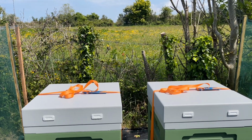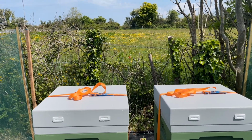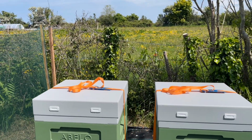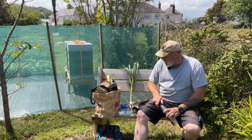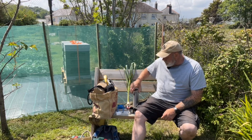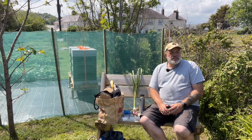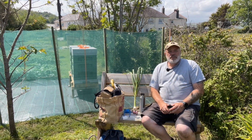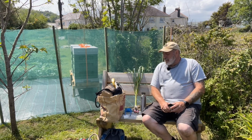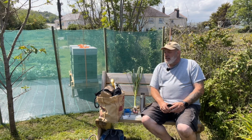So I think that's me done for today now. I'll just pack up, sit down and have a brew, and get myself off home. Well, I think that's me done for today, guys. I want to shoot off home now. A cup of ginger and lemon tea before I do that. Just tidy all my bits up and get them back to the car, and head off home for the afternoon.